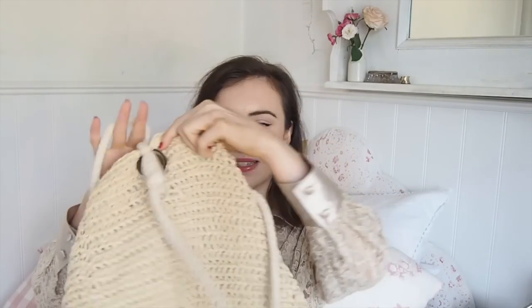I'm also carrying these in my new straw bag, which I showed you in my latest thrift haul. I'm using it a lot and I love it. It's such a good size. I've got really sensitive skin and the rope doesn't chafe on my arm. Again, very niche reviews.